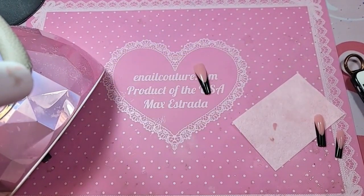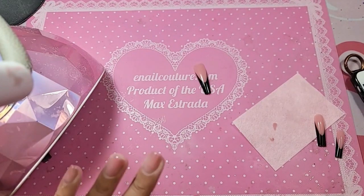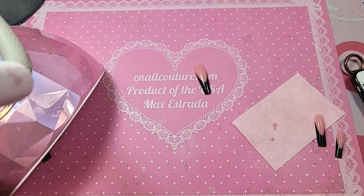So we're going to take black painting gel for this trick around the track. And I have my black painting gel here somewhere. Give me 1 second, let me find it. I can't find my black painting gel. I found one.